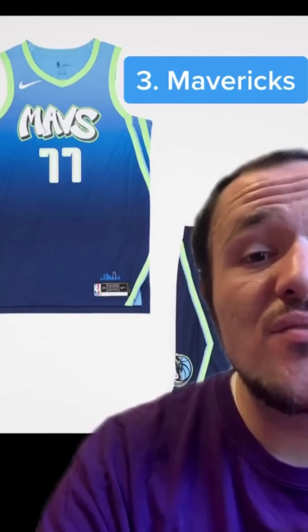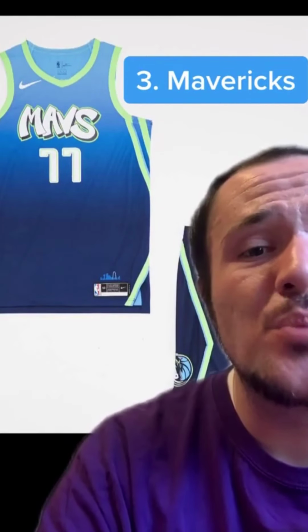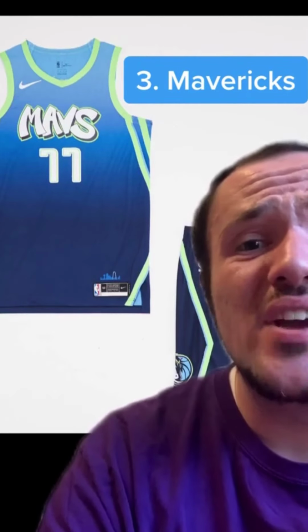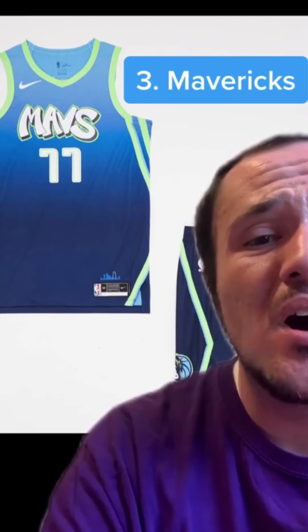Third place, I went with the Mavericks. I'll be honest, this is probably my favorite City Edition jersey, but I knew you guys would riot if I put it first because so many people said it was ugly. But I love this one. It looks sick. The graffiti font's amazing. Blue and green's a great color scheme. And the city skyline's even on the bottom right of the jersey. This one's amazing.